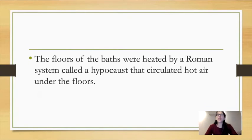So it's bizarre because the bath, as you can see, is just one big pool of water, but then there was some sort of separation between men and women in that they used different areas of the bath. The floors of the baths were heated by a Roman system called a hypocaust that circulated hot air under the floors. So circulate means to go round and round and round, so the hot air would travel across all areas of the bath to make sure that the water was nice and warm for the person using it.